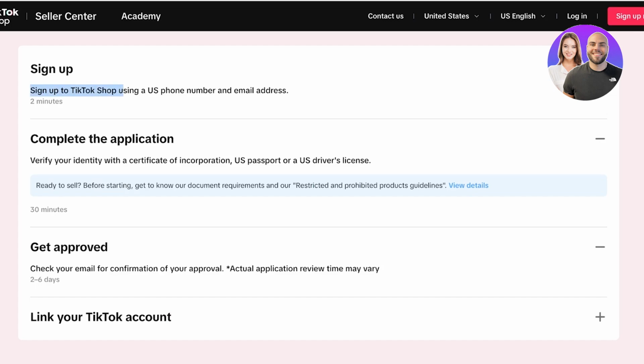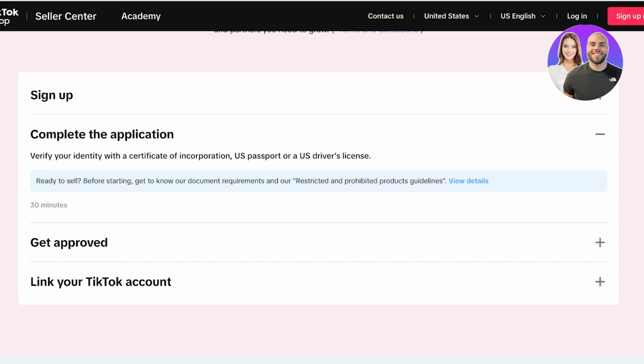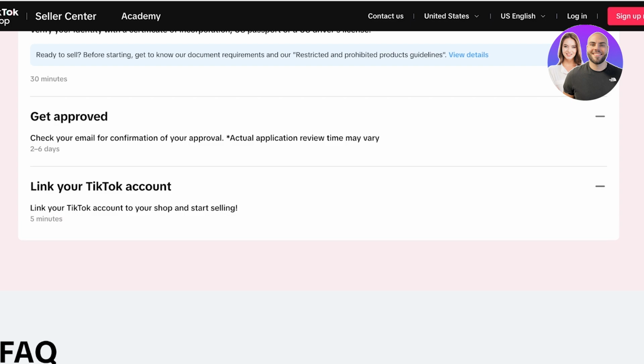You have to sign up on TikTok using a US phone number. You have to complete the application with your certificate of incorporation, US passport or driver's license. Then you have to get approved. It says 2 to 6 days, but usually, depending on every application, depending on how you have signed up, it's going to vary as well. Then you just have to link your TikTok account to your shop and start selling.